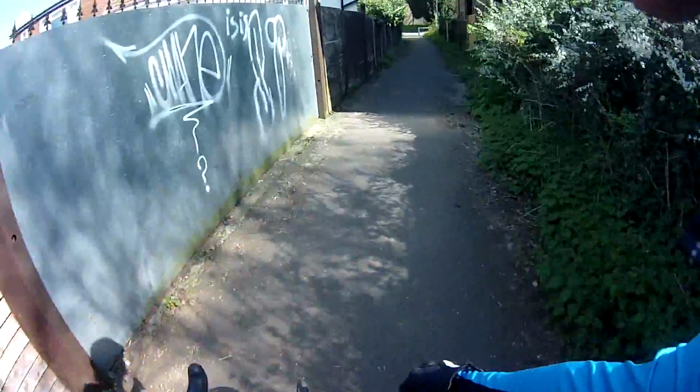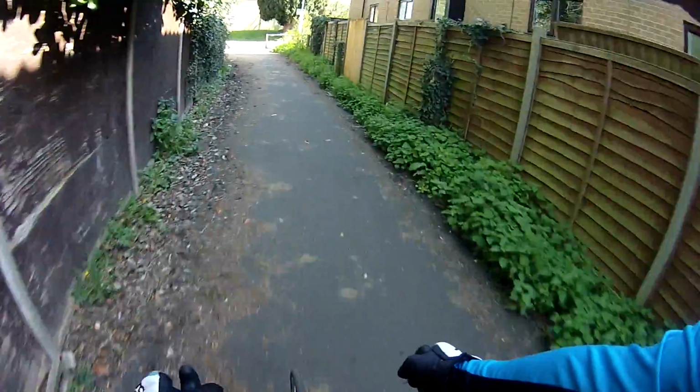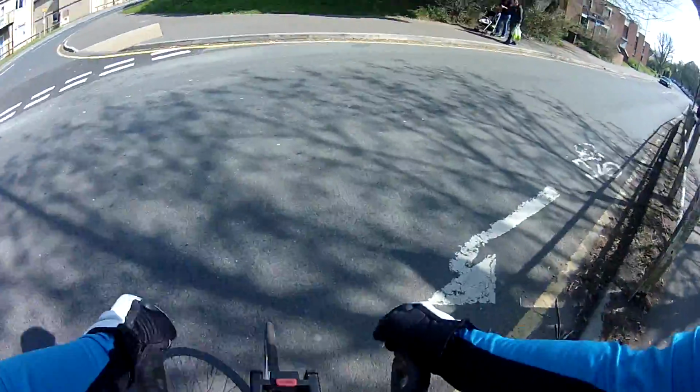Start to cross a lot more roads on this section as well. It's quite bendy up and down. You've got to watch for pedestrians, pushchairs, people on their phones. Can't really afford to relax.